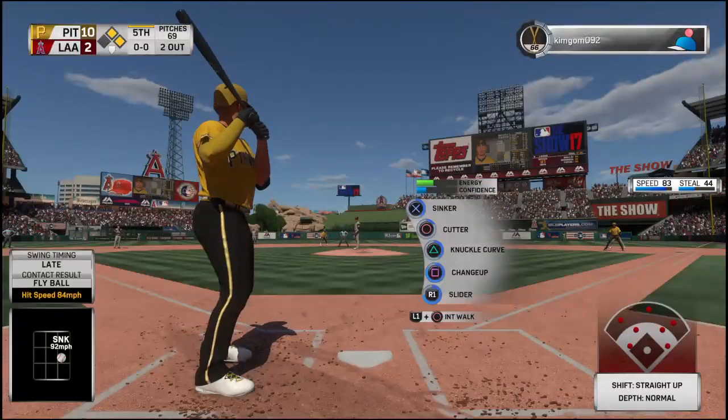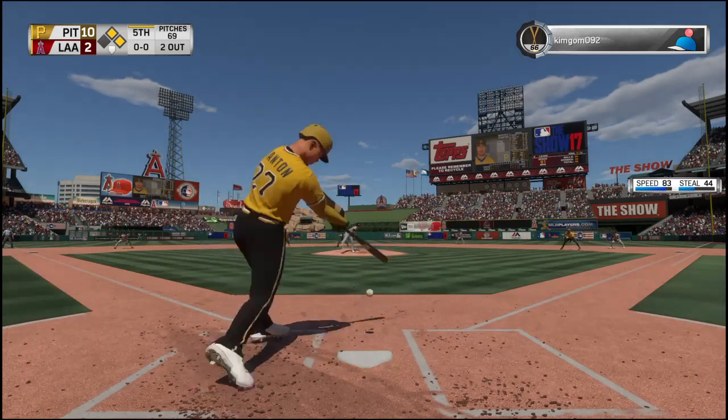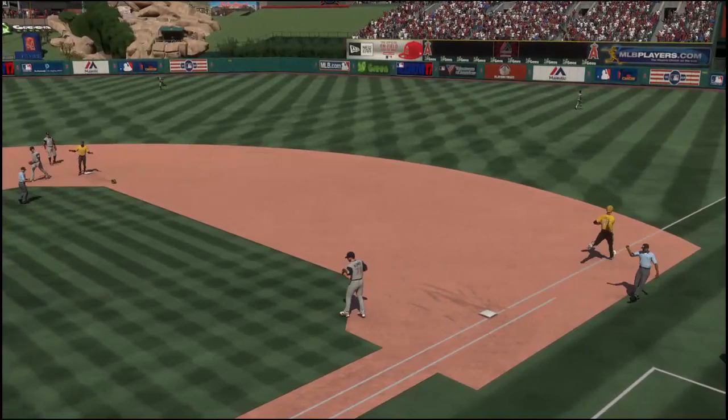Settling in now, Giancarlo Stanton. And we'll see what he can do here with a pair of runners on base and 2 gone here in the 5th. On the ground up the middle. Throw on to Alonso takes care of him, and that ends the inning.